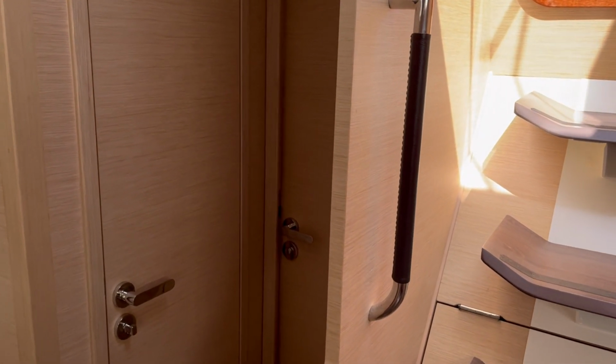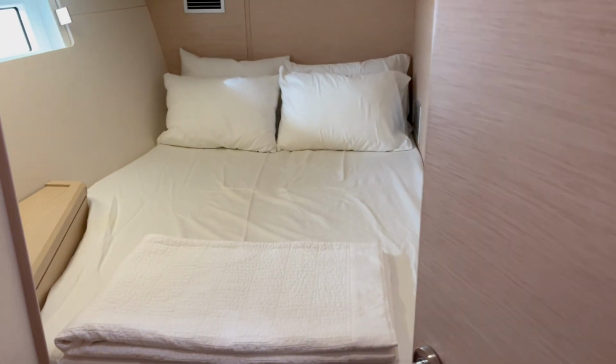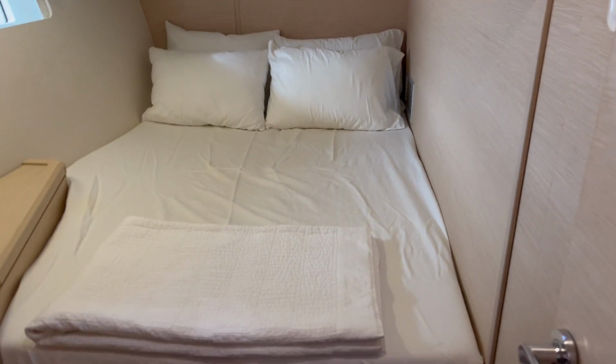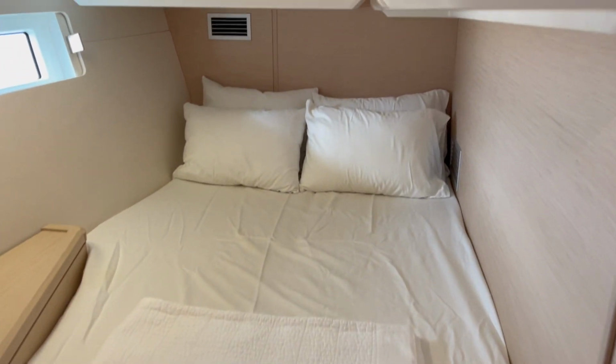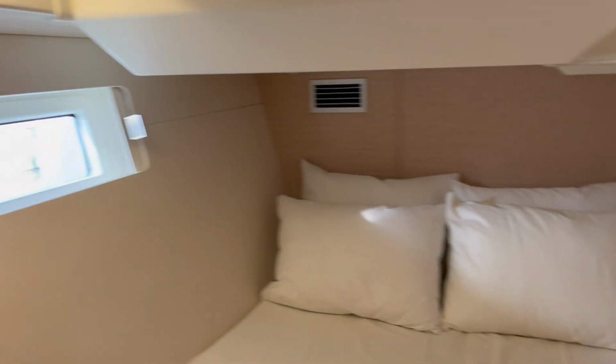Coming now to the starboard aft cabin. We have another full cabin with a double bed and a nice linen closet or closet for whatever you need.